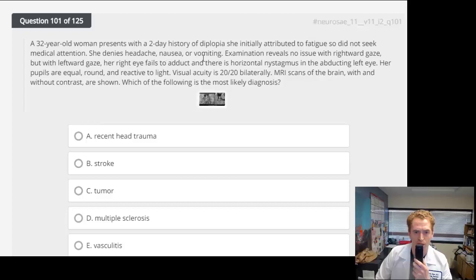A 32-year-old woman presents with a 2-day history of diplopia she initially attributed to fatigue, so did not seek medical attention. She denies headache, nausea, or vomiting. Examination reveals no issue with rightward gaze, but with leftward gaze, her right eye fails to adduct, so she has a left internuclear ophthalmoplegia, and there's horizontal nystagmus in the abducting eye.